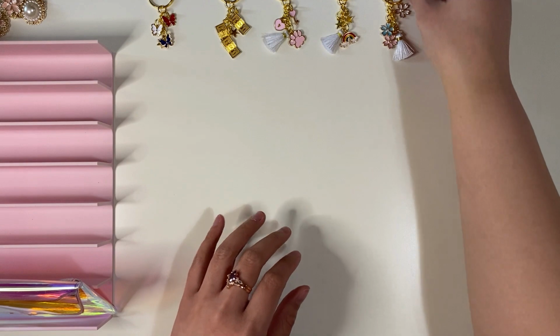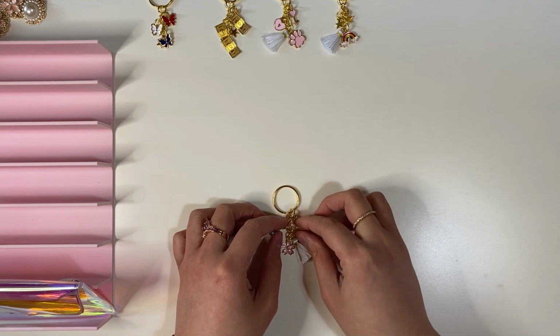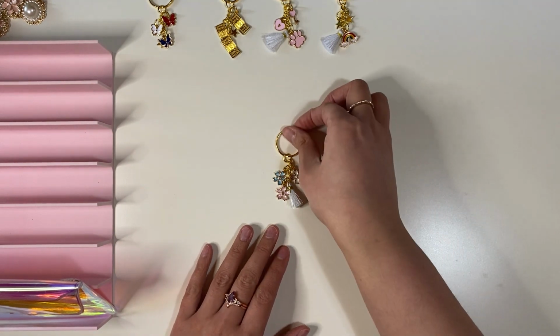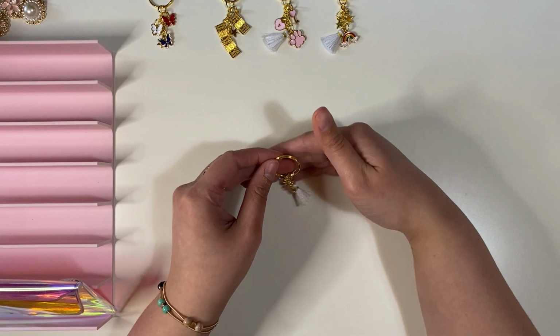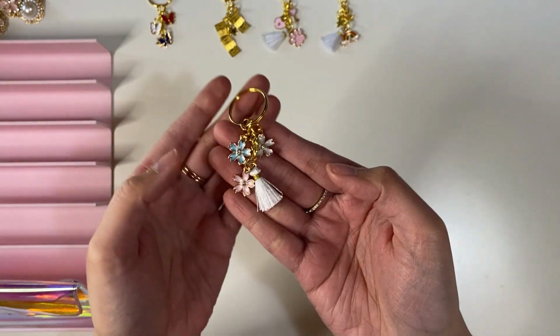Okay, I'm going to put those off and out of the camera here. I've got a couple new keychains here that I'm going to be adding to the shop. These are ones that I can recreate just a couple of them each, exactly how they are. This one's really pretty with the flowers. I really don't know if you could see this though. Zoom into my nails, I guess. But here's just some pretty flowers.